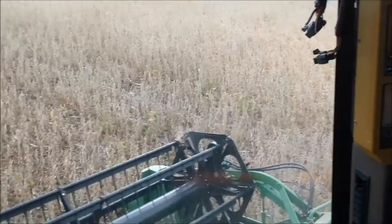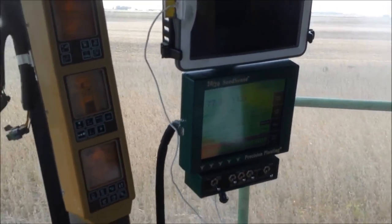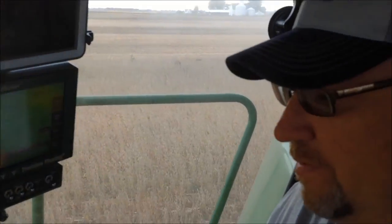We have computers inside our combines that tell us lots of information. And then right behind where we're sitting is called the hopper. Am I right? Okay. And the hopper is where the soybeans are stored until we go back to the auger wagon to unload them.